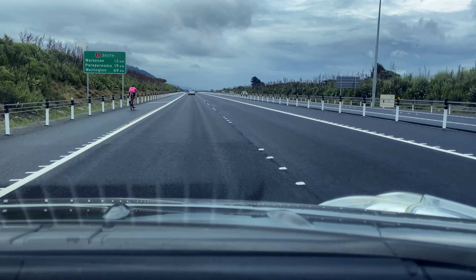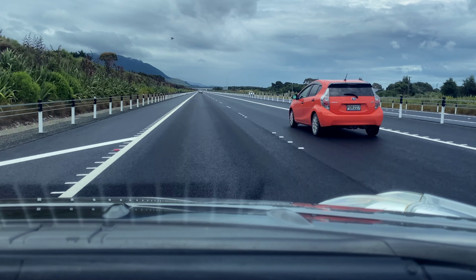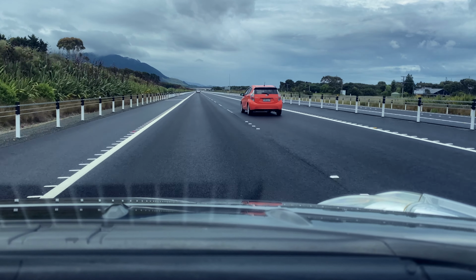There's some sculptures along here. I think there's one coming up on the left-hand side. The interesting large things. Maybe you can't see it from this lane. Maybe I saw it from the other side. Anyhow.